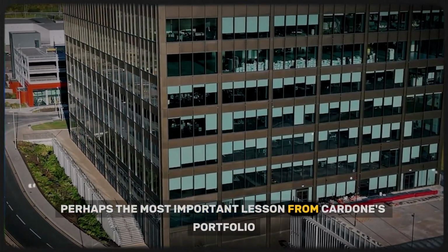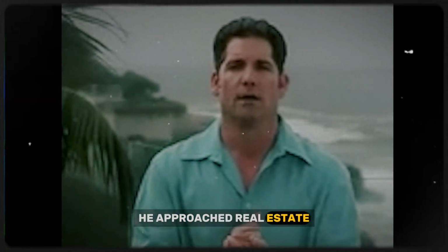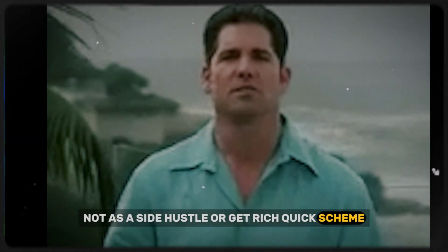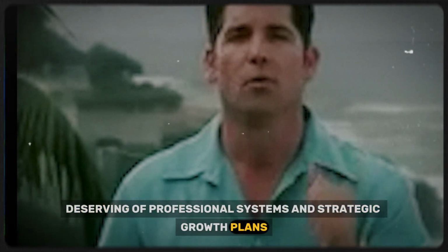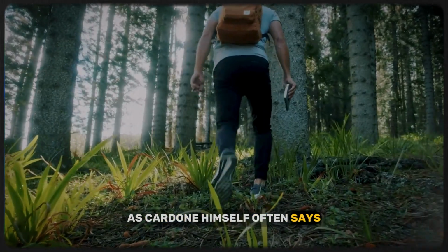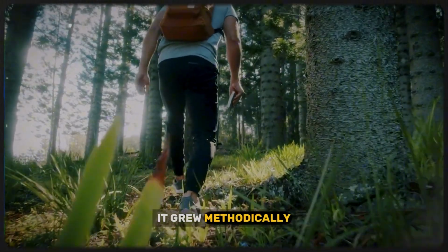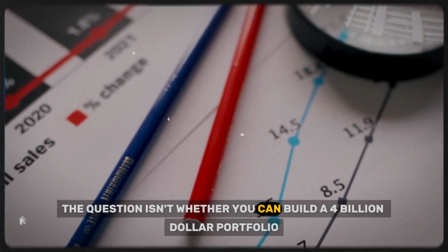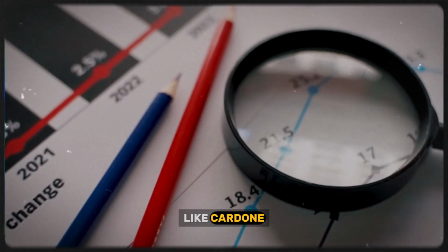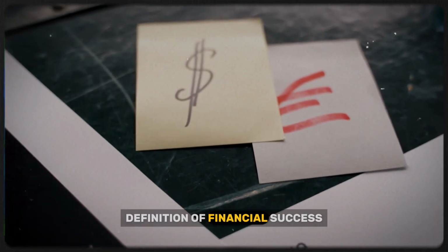Perhaps the most important lesson from Cardone's portfolio isn't about specific tactics, but about mindset. He approached real estate not as a side hustle or get-rich-quick scheme, but as a sophisticated business deserving of professional systems and strategic growth plans. As Cardone himself often says, success is not an event, it's a process. His portfolio didn't reach $4 billion overnight. It grew methodically through consistent application of sound principles over decades. The question isn't whether you can build a $4 billion portfolio like Cardone. The question is whether you can apply these same principles to achieve your own definition of financial success through real estate.